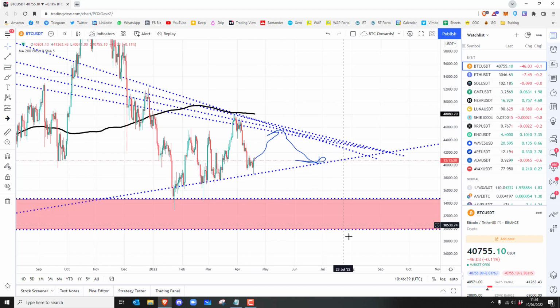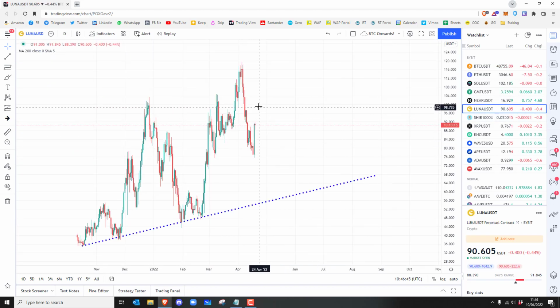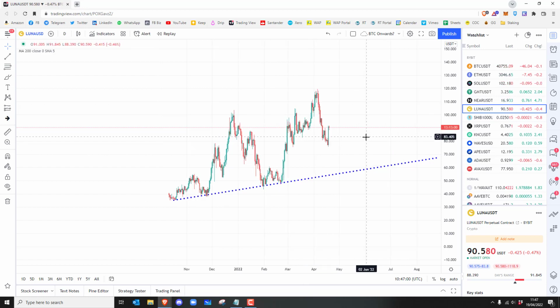But getting into alts and stuff, for example, a bad move I did was Luna. I got into Luna around, I think it was 108, somewhere around here. That's because I've got some dust around, but that's probably the worst trade I've done in recent times, actually, buying Luna here. But it will recover.